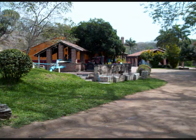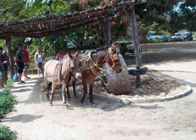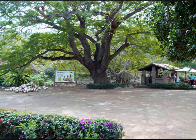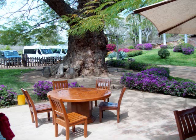Where did we go? Tequila factory. That's what it was. This is the tequila factory. I didn't take any pictures inside the factory, but those are the plants that the tequila is made from, and that's the old way of crushing them right there. These are great big cactus plants, and they dig them out of the ground and squash them all up and make tequila out of them.